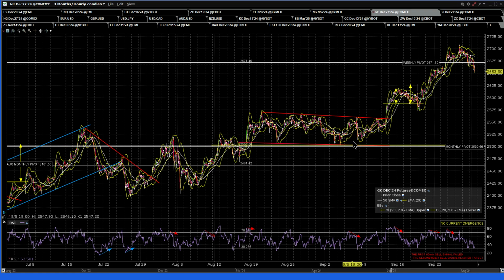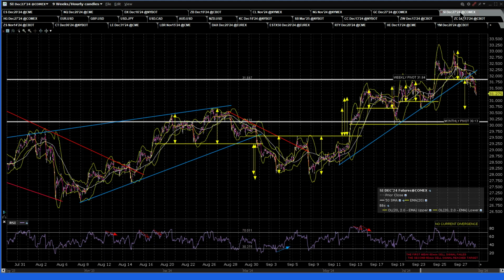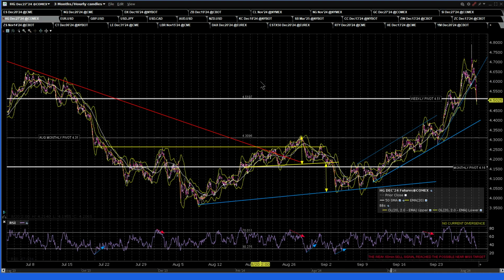GC back below the weekly pivot. Sell signal has made target. Bigger picture, I'm wondering about a retracement. We've already got daily sell signals fixed on GDX and GDXJ, and I'm looking at some decent looking reversal setups on SI, where we've got a little level top here, which has broken down towards the 30.6 area, and we've got daily negative divergence on HG. Bit of a rejection here, and leaning towards seeing some more retracement. We will see. All right.